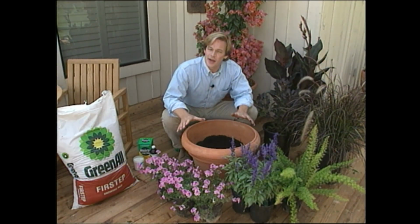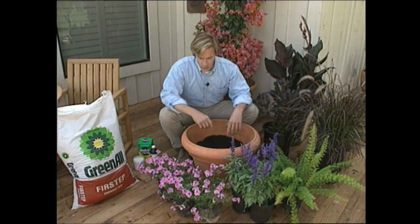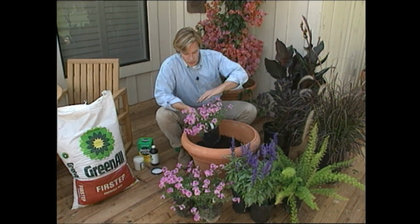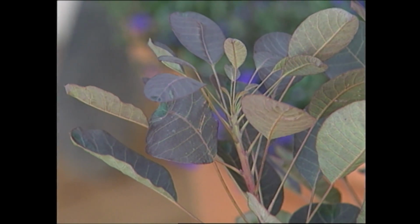Now, enough of the practical. Let's get into some design ideas. Whenever I'm doing a garden or a container, I always like to start out with a plan. Start in the beginning with the end in mind. And in a container like this, I've always found it easy to look at plants in an abstract sort of way. I use something that cascades over the edge, something tall and spiky, and something full and round to fill out the container.